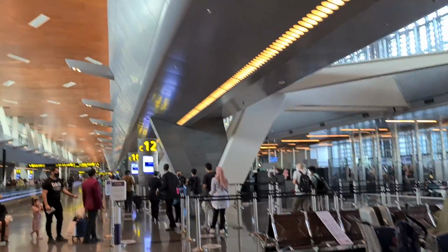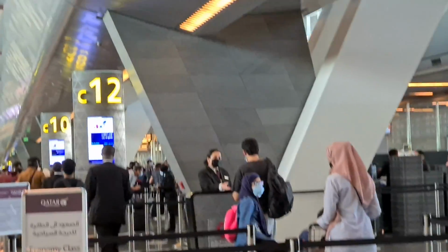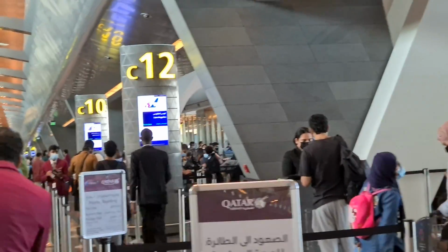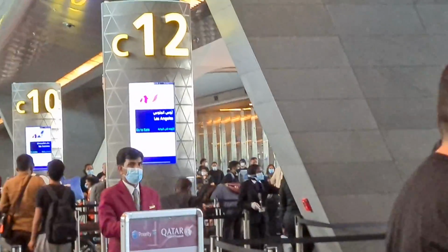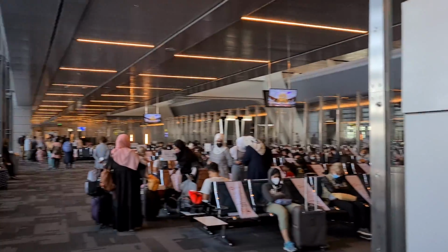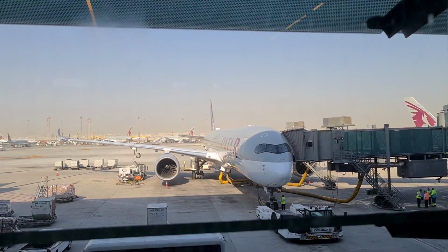And here is our gate C12, from which we will board the A350 that's going to take us to LA. Here is the boarding lounge. As you can see, it seems like it's going to be a very full flight. And here is the A350 that's going to be taking us to LA.